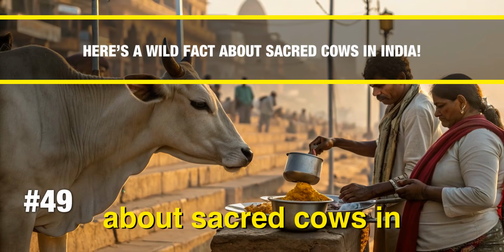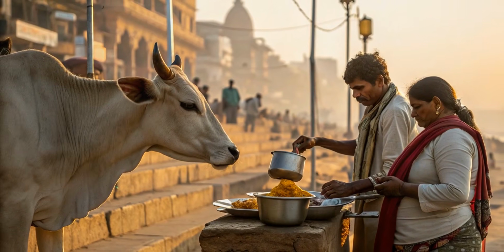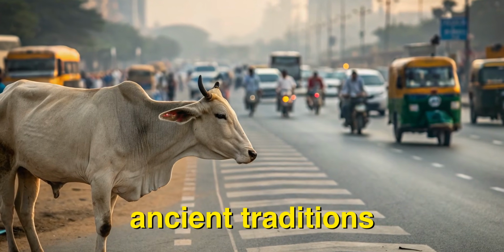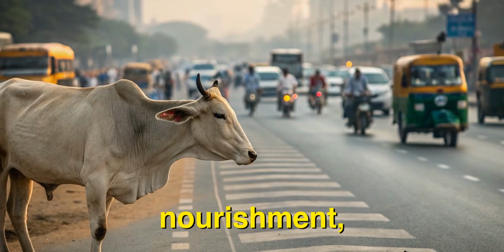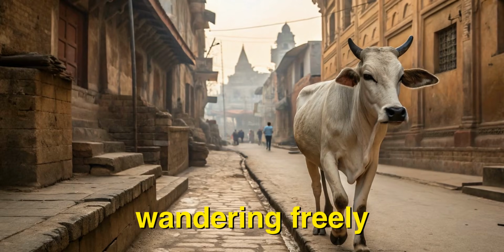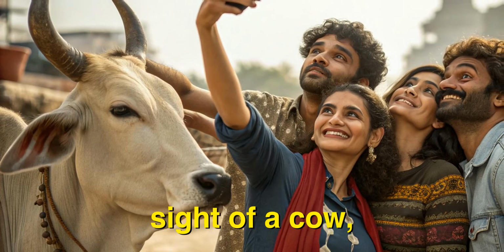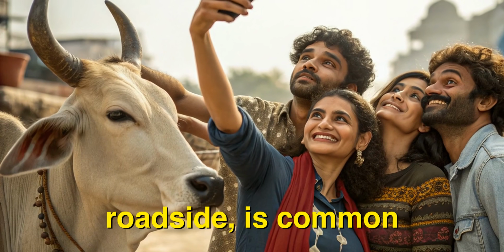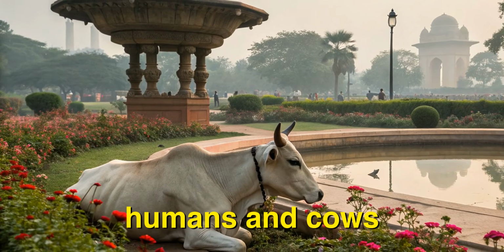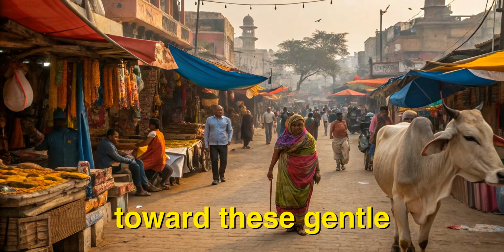Here's a wild fact about sacred cows in India. In many Indian cities, cows are considered sacred animals in Hinduism, which profoundly influences daily life. This reverence for cows is rooted in ancient traditions, where they symbolize nourishment, motherhood, and life itself. As a result, you'll often see them wandering freely through busy streets, mingling with traffic and pedestrians. The sight of a cow leisurely grazing or resting by the roadside is common in cities like Varanasi or Delhi. This unique relationship between humans and cows highlights the deep spiritual connection that many Hindus feel toward these gentle creatures.